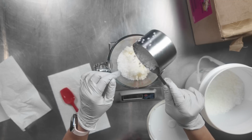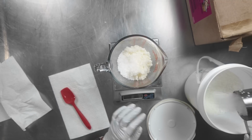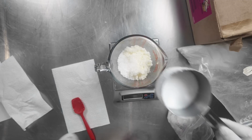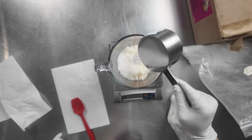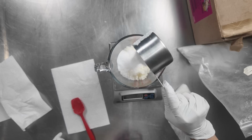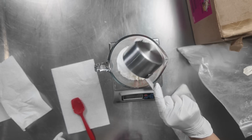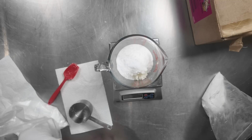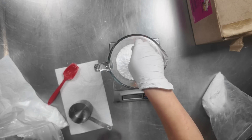And I'm not using as much as I normally would, just to be able to keep that scrub a little bit softer. We're going to add some stearic acid, and this gives a lot of body to the scrub and helps to keep it stable and prevents it from melting. Next, we're going to add some cetyl alcohol, which will help emulsify the sugar scrub.